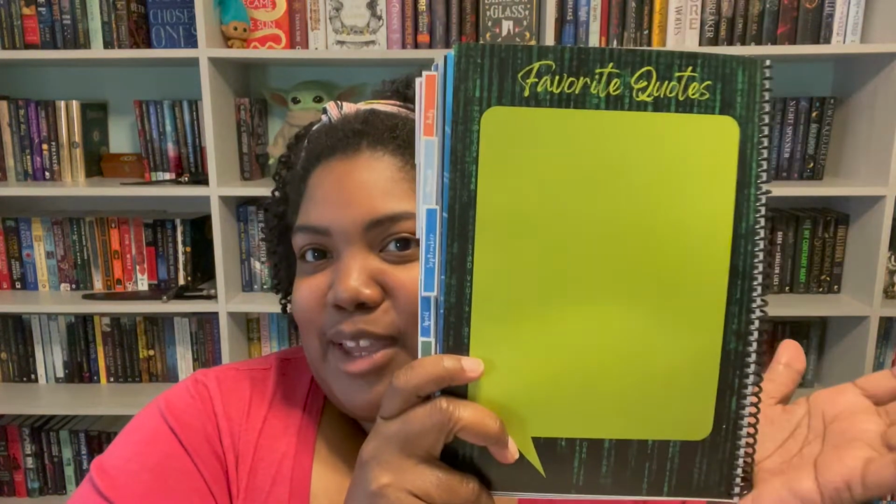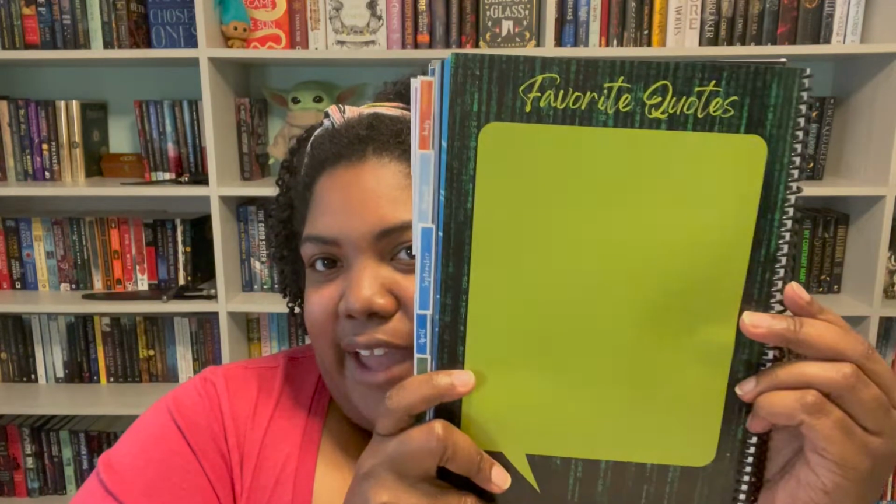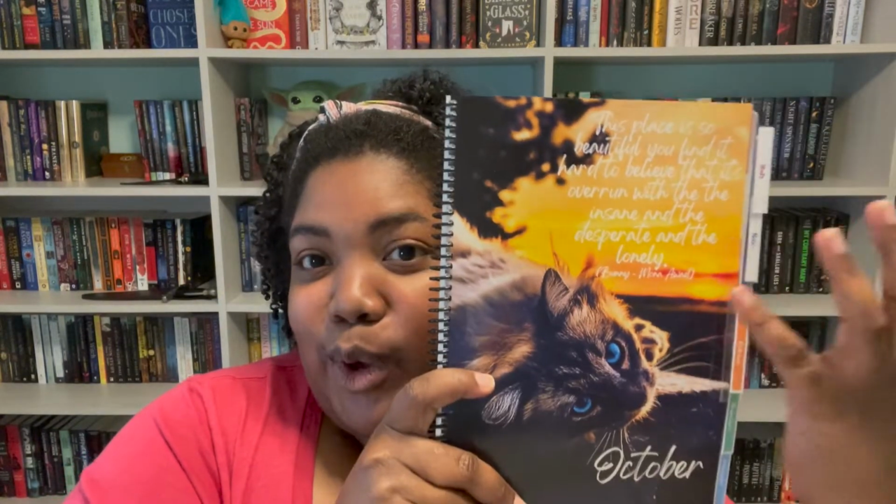And then I used not the same picture, but the same vibe, same style, but a different picture for the quotes page. So October's theme was Wonderland, so I did the best I could. I ended up going with more of a Mad Tea Party theme for most of the pictures because those were easier pictures to find. But I found this picture of a cat with blue eyes, so kind of like a Cheshire cat. And this month's quote comes from Bunny by Mona Awad. I love this quote. It says, "This place is so beautiful. You find it hard to believe that it's overrun with the insane and the desperate and the lonely." One of the best books ever. So cute. And also, I thought this quote was perfect for this month's theme, you know?